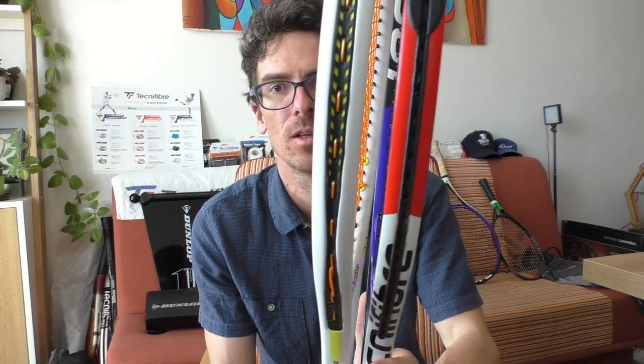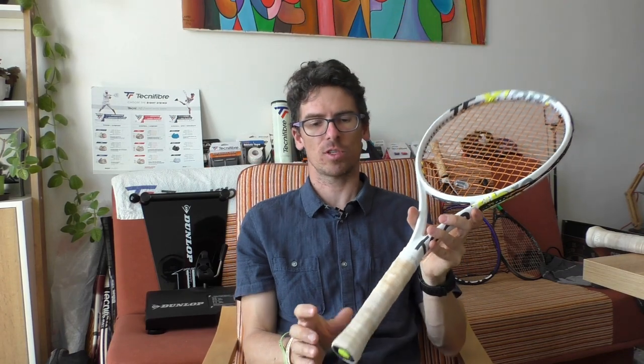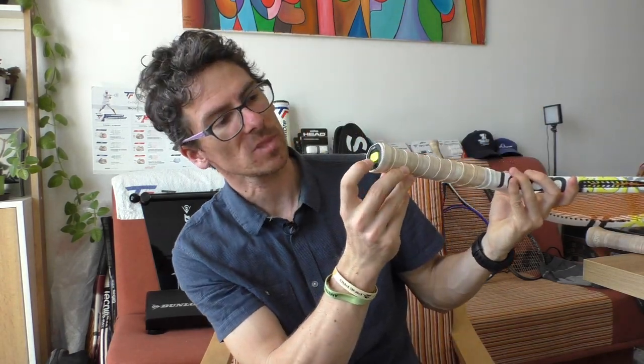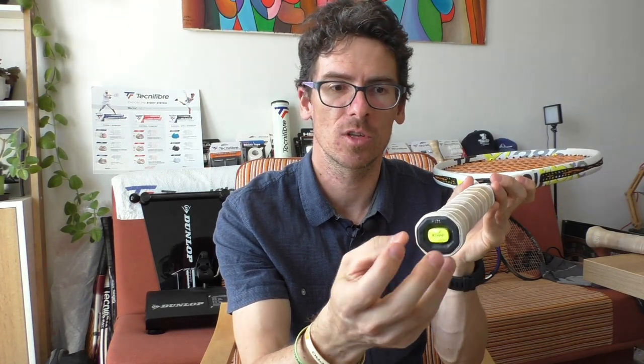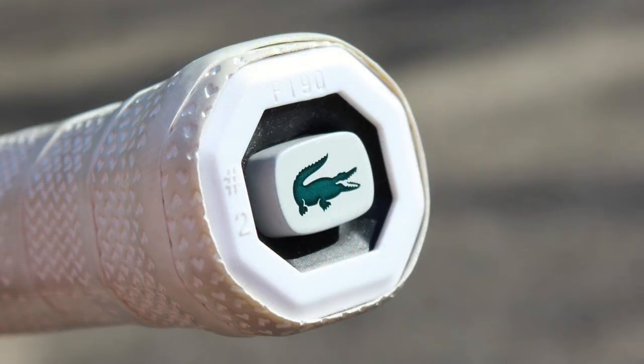If you compare the standard grommets to these, you can see the big difference in the design and in the overall shape. And the second new technology for these rackets is this thing. It's called X-Damp, and it was actually used in the Lacoste tennis rackets made by Tecnifibre. And this X-Damp dampens the vibration.